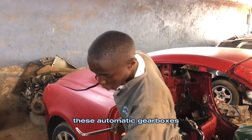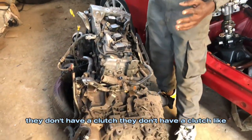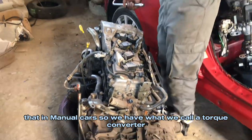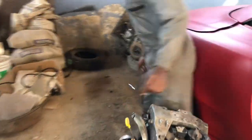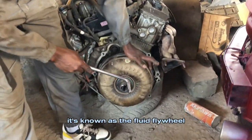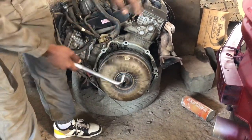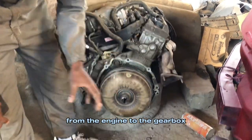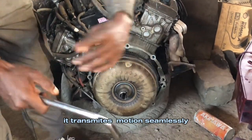These automatic gearboxes don't have a clutch like that in manual cars. So we have what we call a torque converter. This is the torque converter. It's known as the fluid flywheel. It transmits motion from the engine to the gearbox. It transmits that seamless motion.